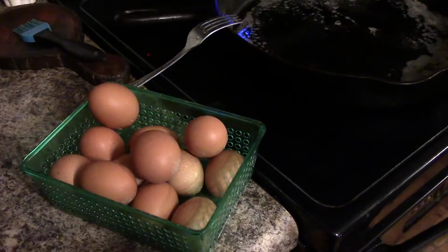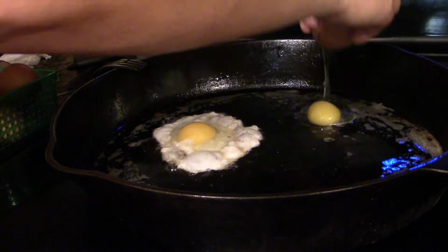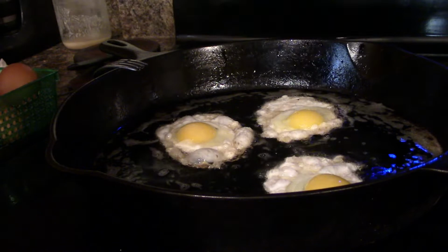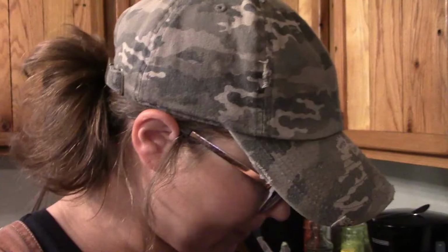Can't forget the farm-raised eggs. Of course, can't forget salt and pepper. Uh-oh. Pepper's all out. It's okay. Good thing I have spares. Let's get to work.